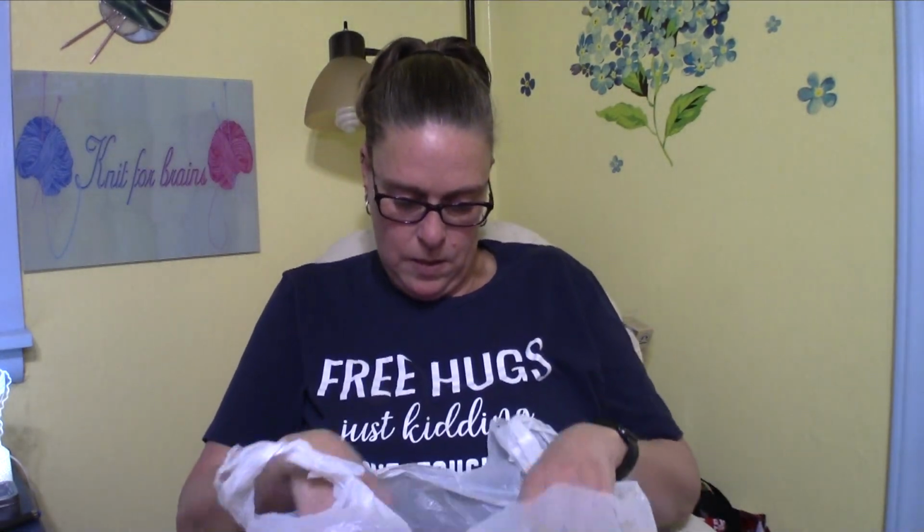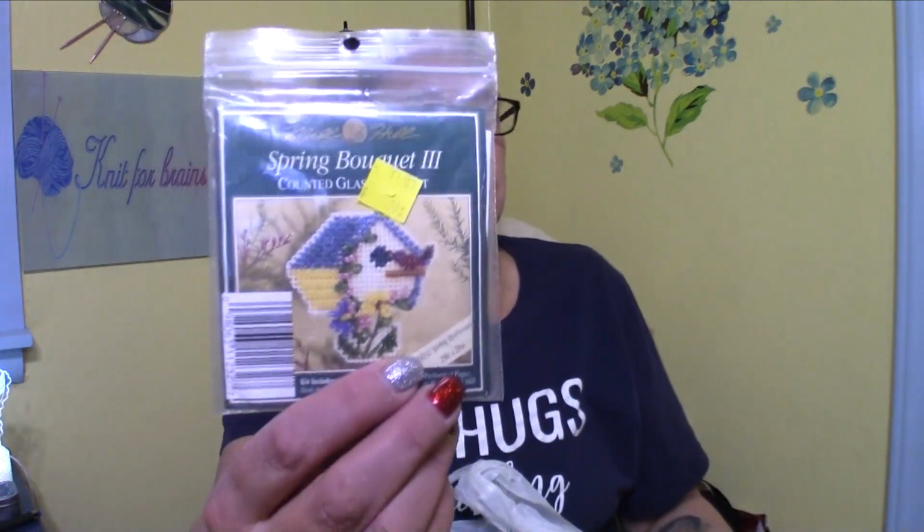I do have a couple Goodwill finds. Okay. I got a Mill Hill Spring Bouquet. It doesn't really say. Sometimes they'll say if it's an ornament or if it comes with a magnet. It looks like this one comes with a pin, but you make it into whatever. I paid 99 cents for it. And I guess the beads and everything, so that'll be one I'll need to use my bead things for.